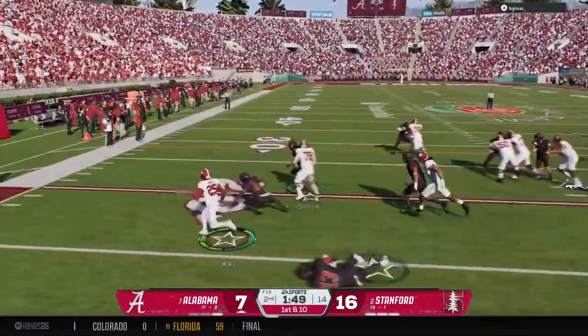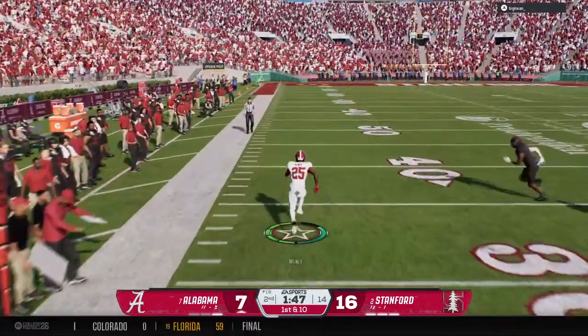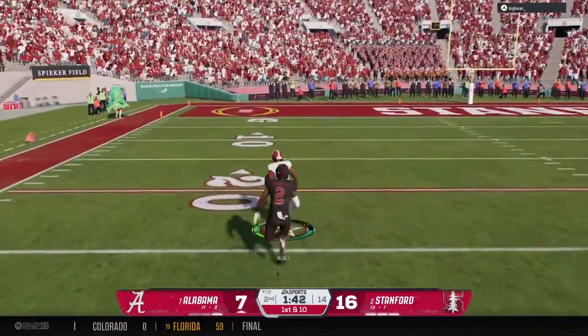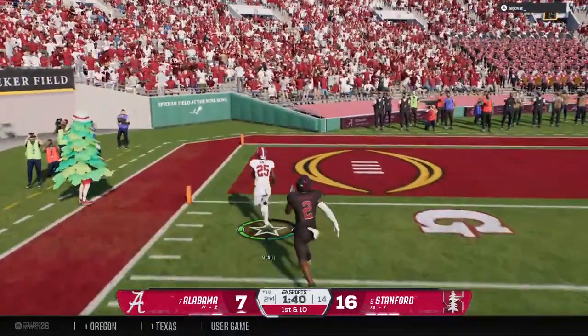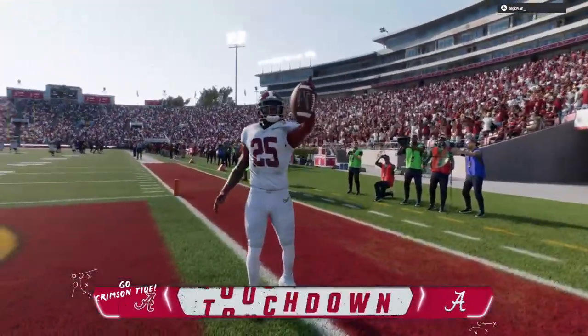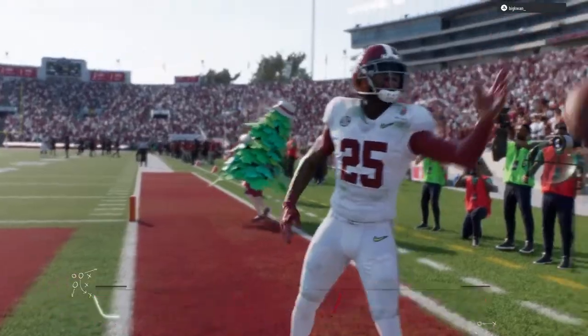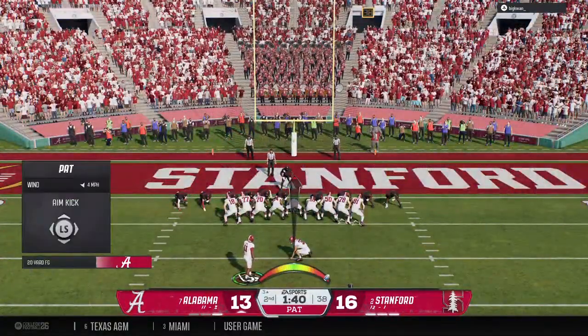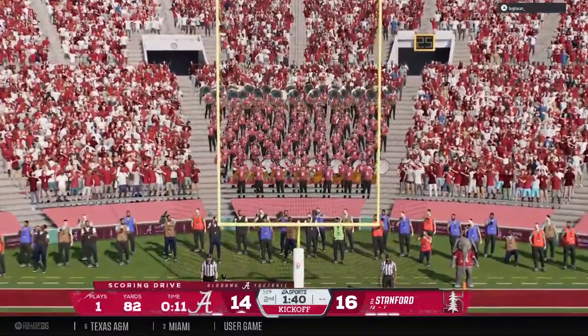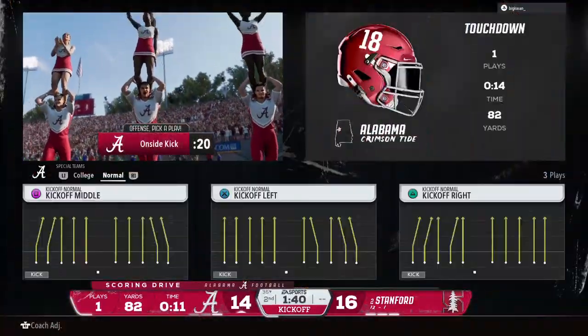Here's the handoff. Breaks into the clear. Now here he goes. Inside the 40. At the 20, inside the 10, and it's a long-distance house call. Touchdown, tied. Chris, we're still early in this football game. We're in the second quarter. It's a critical touchdown to get their confidence to believe that they can come back and still win this game. And the point after is good.